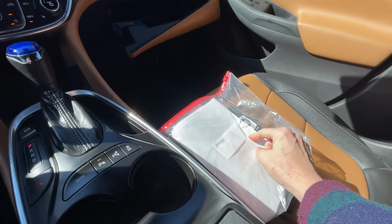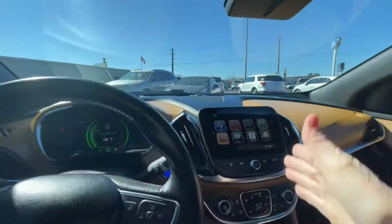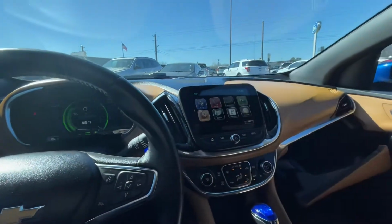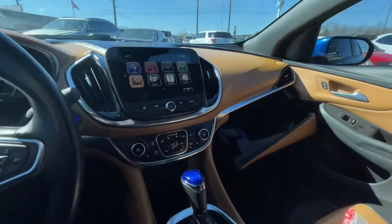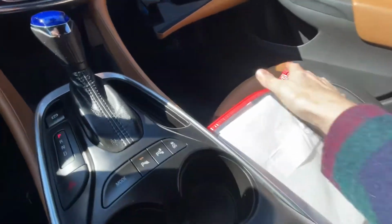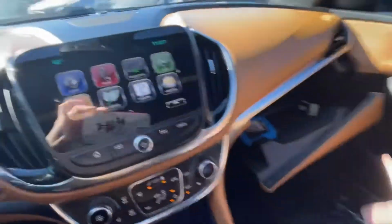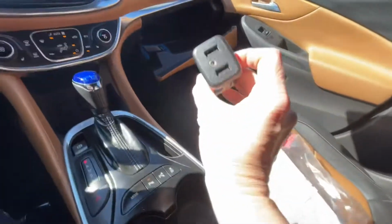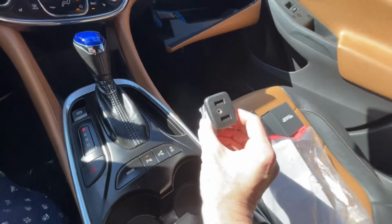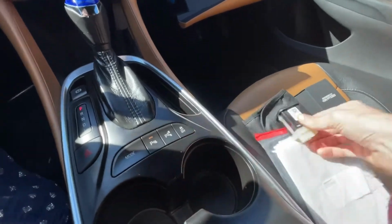It's had the BECM replaced, the park shift. It had the coolant temperature sensor. It's had the sensor on the front replaced. Just anything that it really did need, it has been taken care of extensively. And then, give me just a second. So when I got the vehicle, I changed out the port. I didn't need to, but I did anyway. This is an extra one just in case you ever want one.